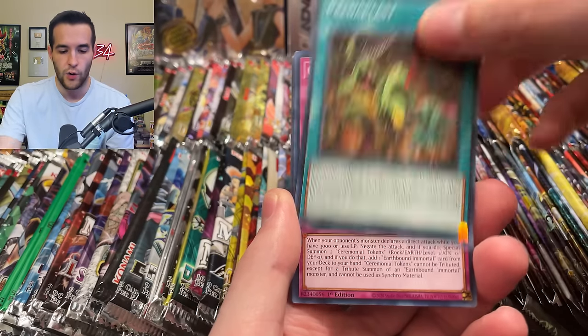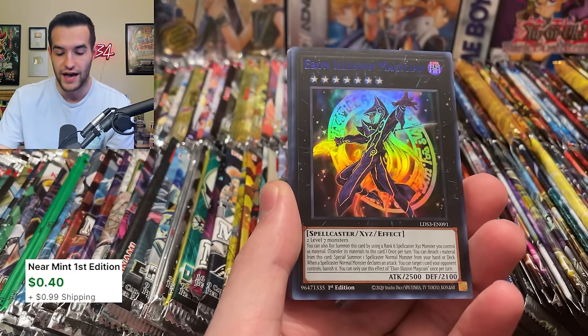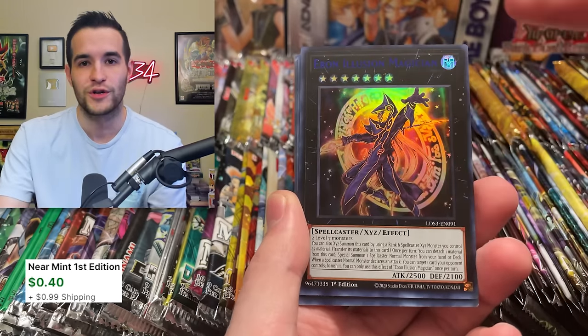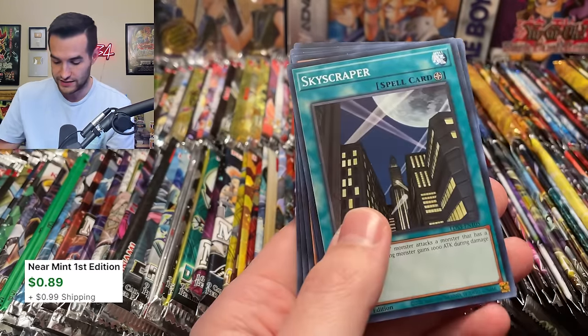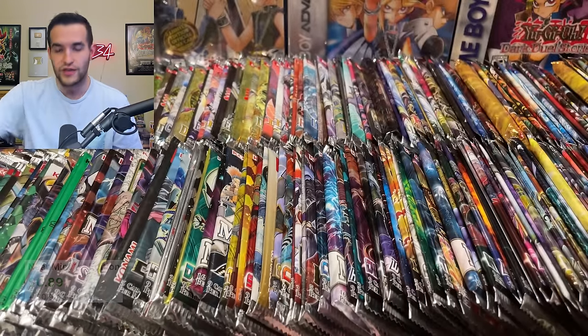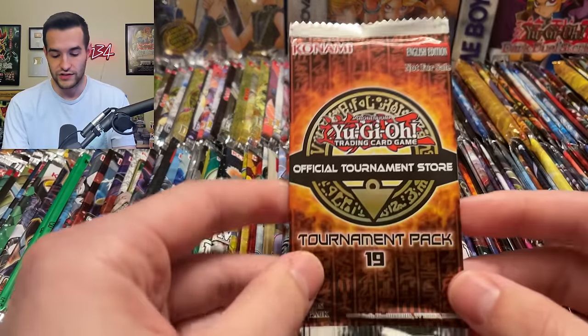Wait, do you only get... Oh yeah, these are weird, where you get ultras like every few cards. Yeah, Ebon Illusion. I forgot. This is like the weirdest way I've ever seen a pack. But for some reason, they went for a High Magician, Magician of Chaos. So they do an ultra, and then you open a few more commons, and there's another ultra. I don't really like that strategy, to be honest. But that's just how it goes.